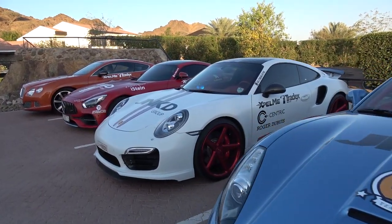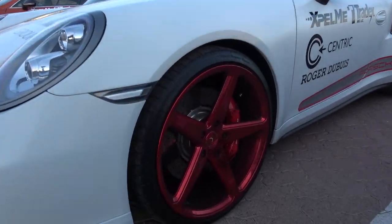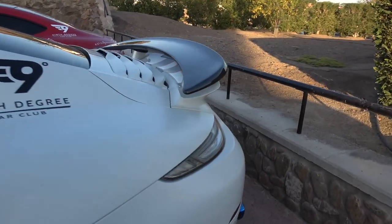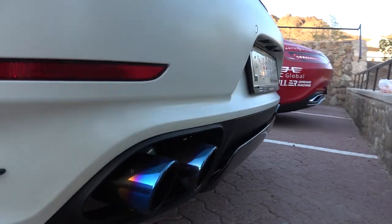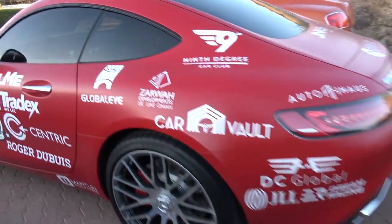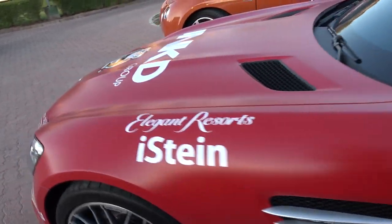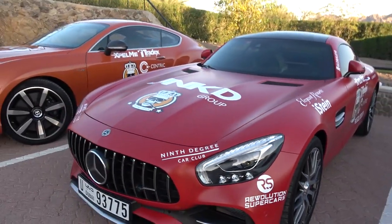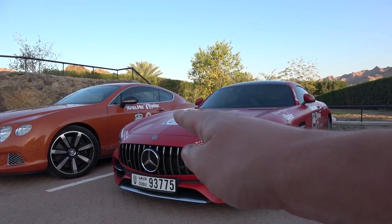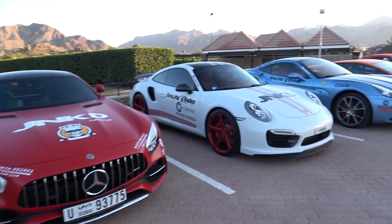Check this one out, because it has got some beautiful wheels like that. And it also runs an IPE exhaust system, which is completely titanium, even down here. Oh man, that's cool. AMG GTS, even though it has got the Pan American front grille, it is just an AMG GTS, but looks amazing with that new grille. So there we have it.